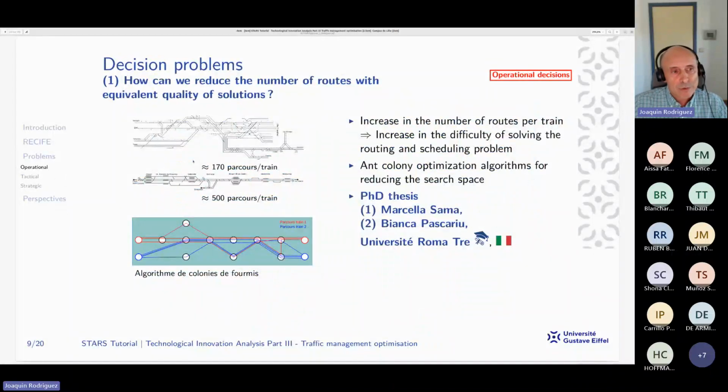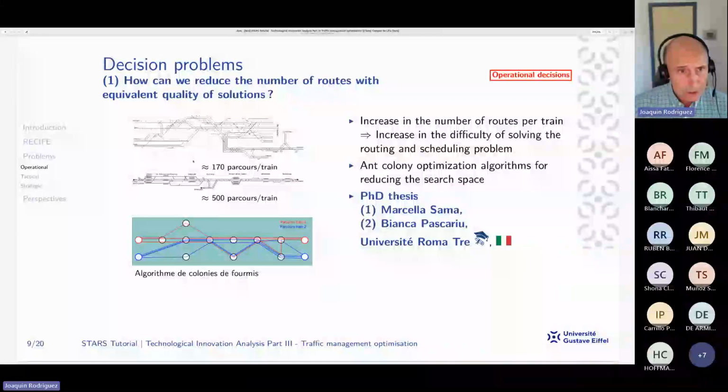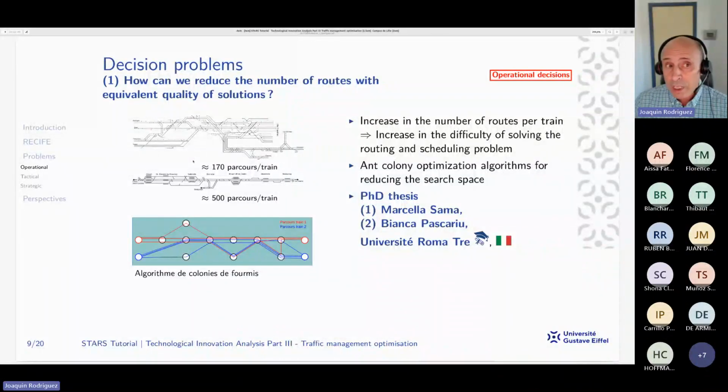Now I move to the different problems we can solve and we have faced during the building of the railway services. We start with operational decision problems. For example, the first problem is how we can reduce the number of routes with equivalent quality of solution. To do that, we have used the RECIFE model, and we have used also ant colony optimization to reduce the search space.